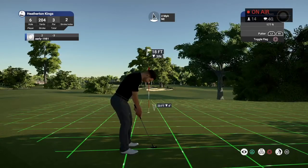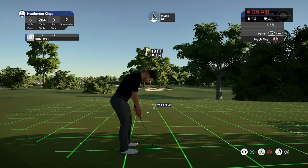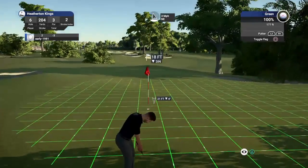So we do have an 18-foot putt. Down 3 inches. This one's breaking both ways.